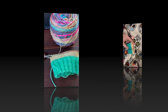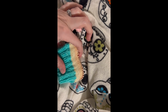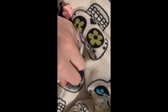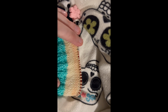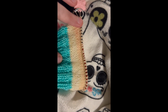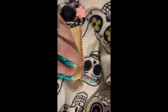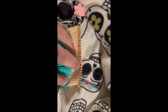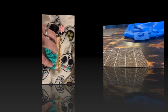Yeah, I don't know. All right, so I just wanted to show you. Now that the full stripe is knitted out, I can see the difference. It's more orange yellow. But the other day in the gray daylight, I could not tell the difference. But there we have stripe 2. Yay!